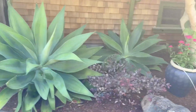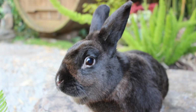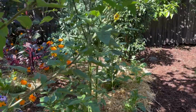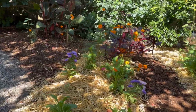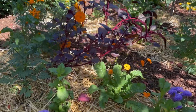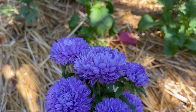Used to have a rabbit hutch here, which is why I think these agaves grew so big from all the rabbit poop. Copper, our trusty bunny, lived to be, I think, 15. And he lived mostly on purple tree collards. That was his favorite. Of all the varieties, he just loved the purple tree collards. These are like miscellaneous flower and vegetable beds at the moment, with some potatoes and arugula and different kinds of flowers, scabiosa, calendula, cosmos, amaranth, and these really beautiful asters that I've just really fallen in love with.